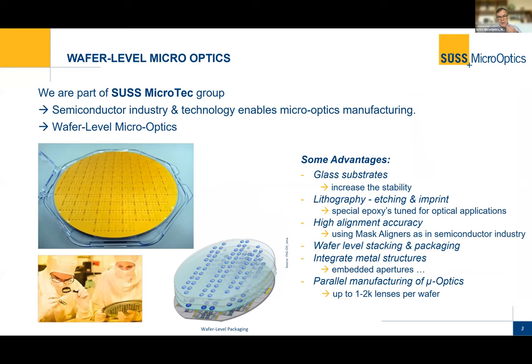Why glass substrate? It increases the stability. We can also do lithography, etching, and imprinting on this kind of substrate using, of course, specially tuned imprint materials. And with these mask aligners made by SÜSS MicroTech, we can also have a very high alignment accuracy by doing wafer level stacking. We can also integrate metal structures inside the product, like an aperture. And of course, on a wafer, you don't do only one element. You can do parallel manufacturing of microoptics. In some cases, it's over a few thousand lenses per wafer.